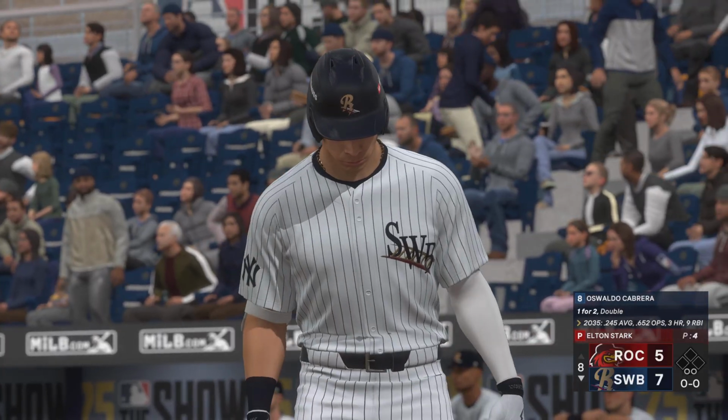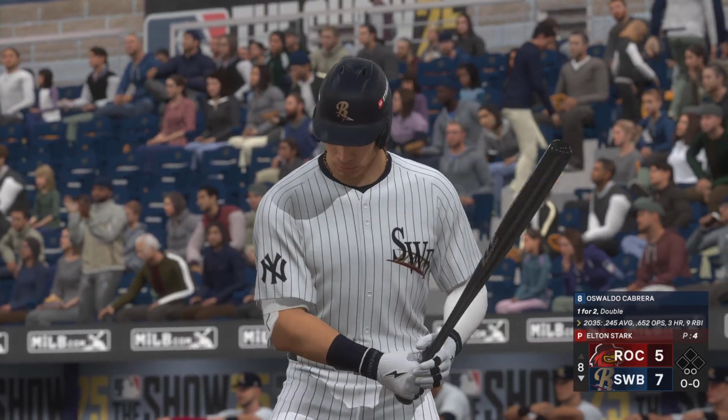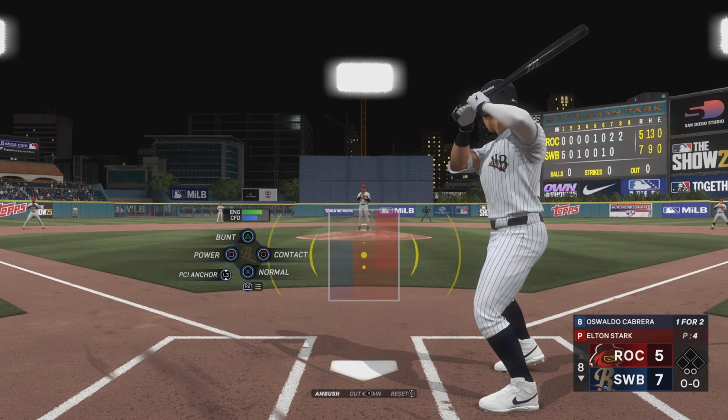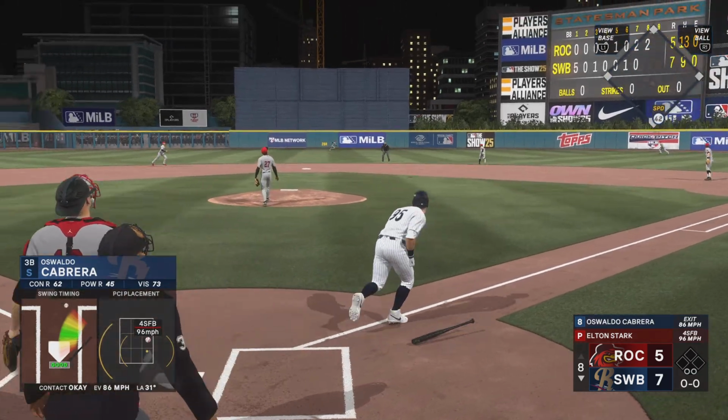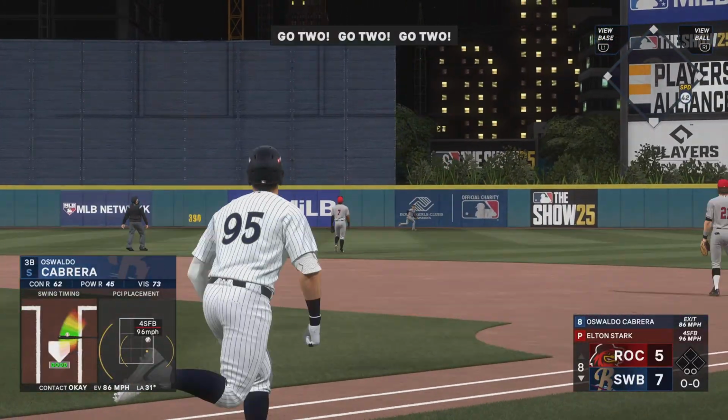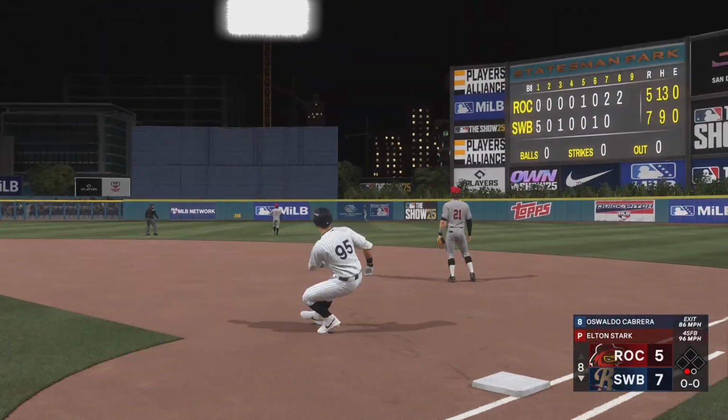All set for the bottom of the 8th. Coming up to the dish for Scranton Wilkes-Barre, Oswaldo Cabrera. Cabrera. Lifted in the air to right center. Yancey moving under it. And there's one away.